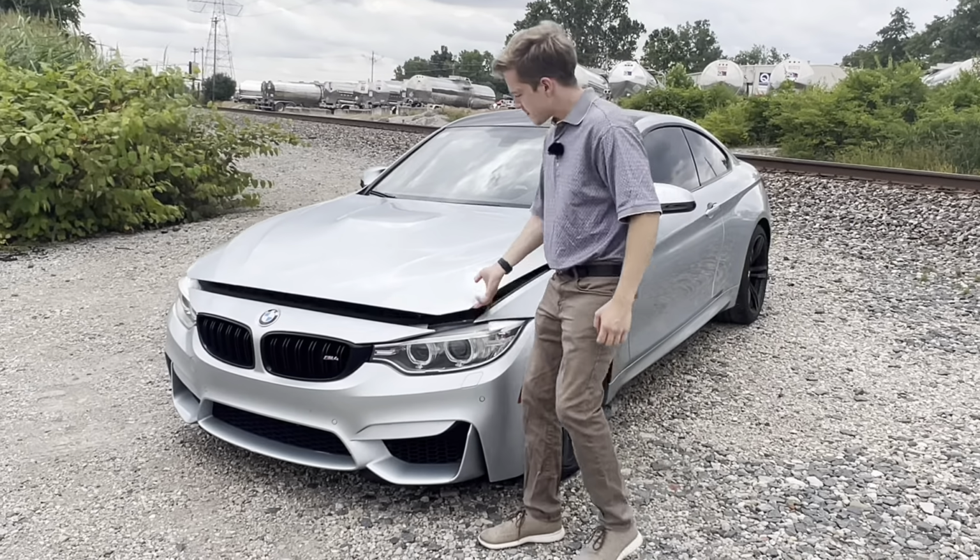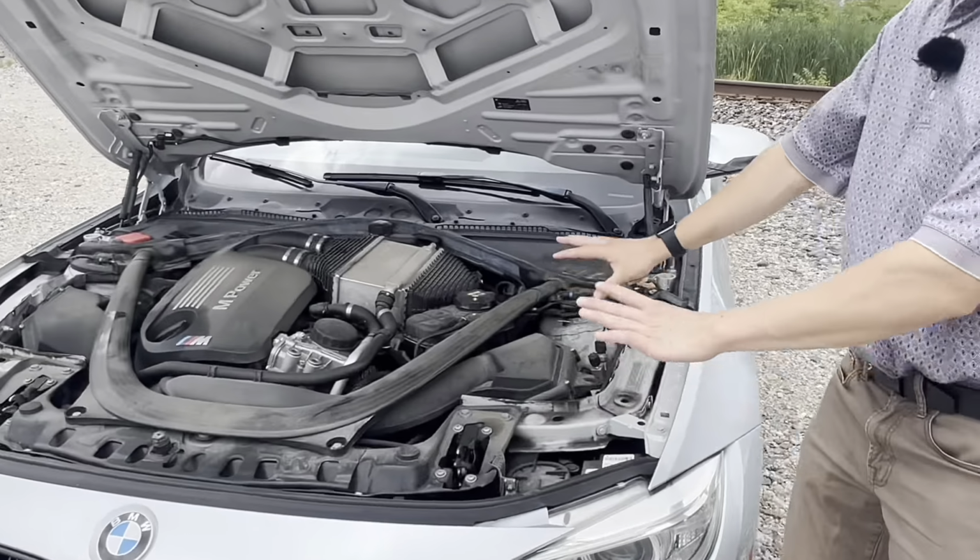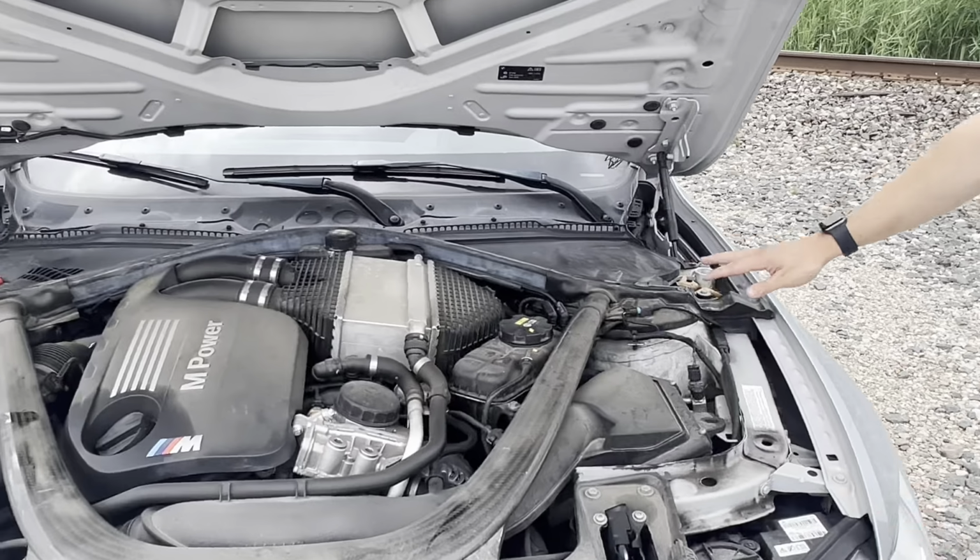Underneath the hood here, you've got a really cool intercooler. This car, again, is getting wholesaled, so we don't typically sell cars that look like this at BMW Cincinnati North.